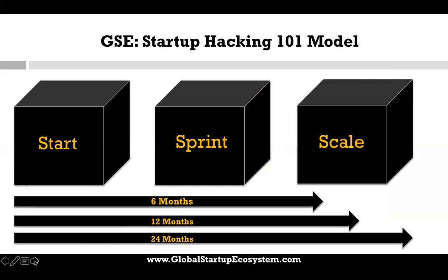Now, before we begin, it's really important that before we go over this content, we share with you our startup hacking model. How are we able to help you understand whatever stage you are in your business development cycle, where do you begin and what strategies do you use to really start effectively? And once you get a product market fit, how do you sprint? How do you really get out there and get as many customers and as much awareness about your product as possible? And then once you surpass that stage, how do you scale?